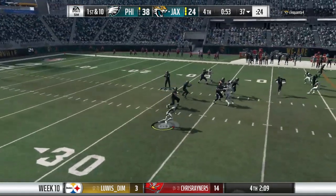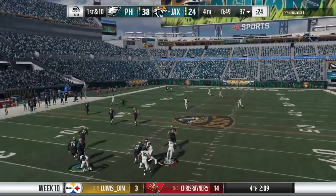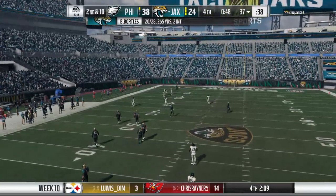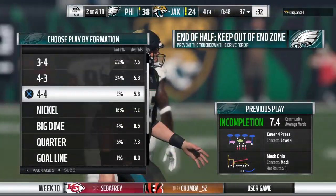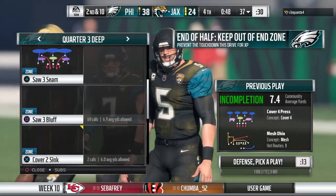On 1st and 10, here's Bortles. He's going to let it fly. So they took a shot on 1st down, but couldn't connect. This defense was definitely alert to the possibility of the deep ball, and they were more than ready for it. They've got the lead, 4th quarter. Maybe can expect more passes like that downfield.